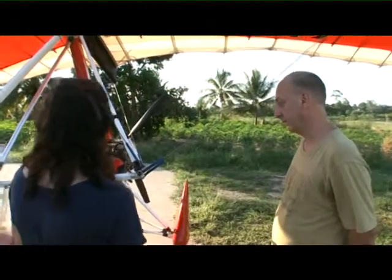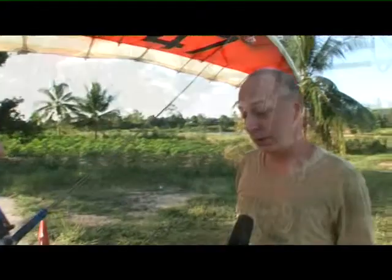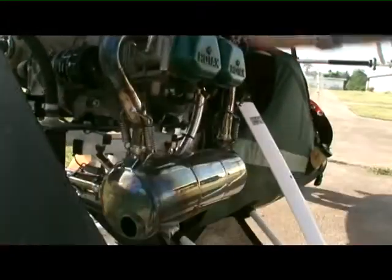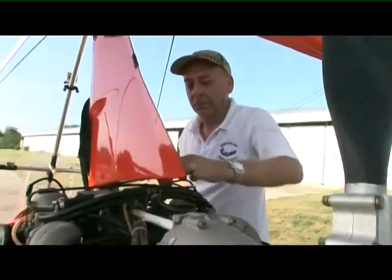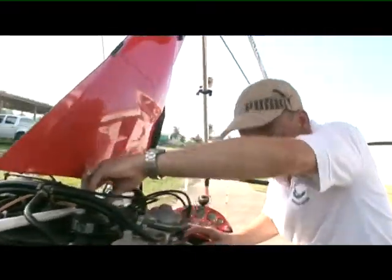Now, can you tell me a little bit about the Microlight itself? I mean, what powers it and what sort of speed you can do. Right, well, this one is 100 horsepower. The top speed's about 105 miles per hour. It'll cruise nicely without having to push it at about 70. Now there are this type of aircraft with smaller engines that obviously fly slower, but this is the Ferrari of Microlights.